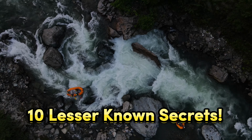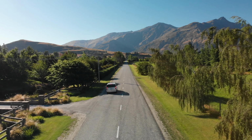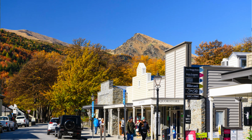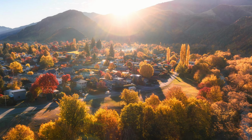Let's get started. First up, we have the historic gold mining village of Arrowtown. This charming historic place is just about 20 minutes drive from Queenstown and a must visit. Here you can wander through the picturesque streets and see the beautifully maintained heritage buildings. Explore the local shops, the stunning cafes and restaurants, and if you visit in the fall, you can also enjoy the beautiful red and golden colors of the autumn season.